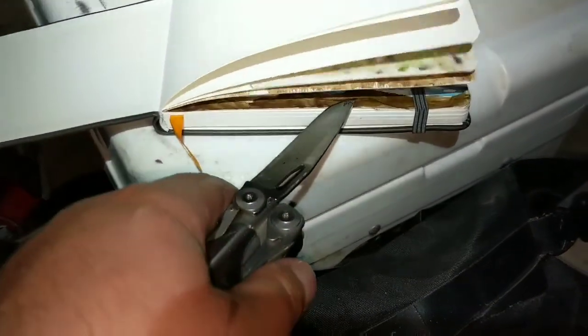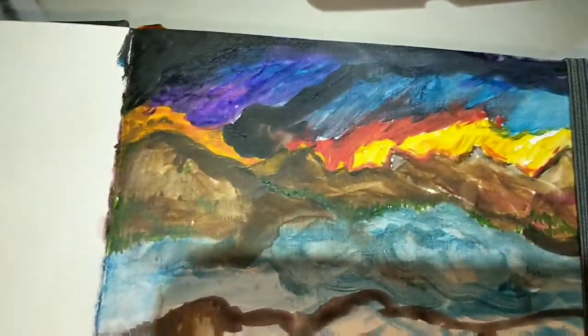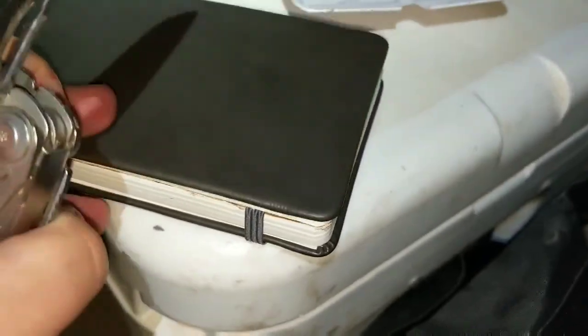Here's some sizzling. I'm gonna be finished for the night. Let's go check that steak. I really haven't set up any of camp. You'll see it here in a second.